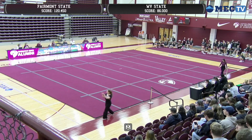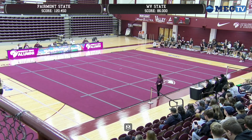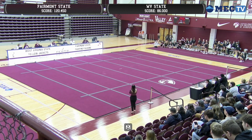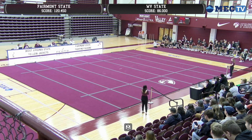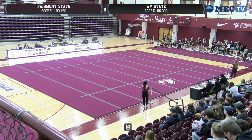Fairmont State is going to be next with a starting value of 9.25. Number 2, Taylor Oppenlander, and number 17, Asia Schaefer. I'm pretty sure Taylor and Asia are going to be doing a whip through 1.5, if I recall correctly. We did have a step off the mat last week. We so did, let's see if we have athletes staying on the mat today.